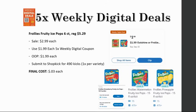Then we're going to take our receipt and we're going to submit it to Shopkick for 490 kicks. Now remember, 15 of those kicks are to scan the product, so do make sure that you scan each product to get that extra 15 kicks. And like I said, 1 time per variety. With the 490 kicks, it ends up making them 3 stinking cents each, which is almost free. I mean, we're very close to free. So this is a really, really awesome deal.